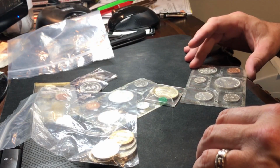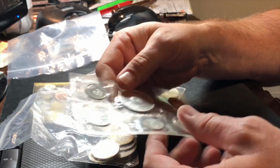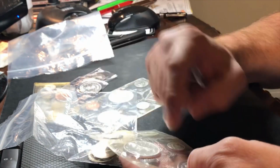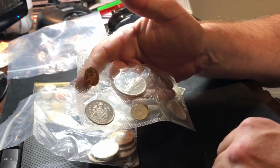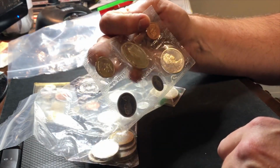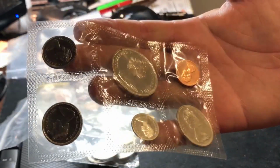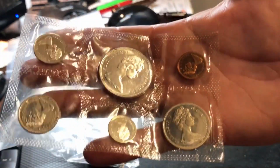So what we have here is a 1966 Canadian mint set, 66. These are 80% silver this year, and so you've got a quarter, a half, a dime, and a dollar. The Canadian mint sets come with a silver dollar as well through 67 at 80% silver, which is pretty cool because it means that there's 1.1 ounces of silver in that mint set. So unlike the US mint sets that have a fraction of that, these contain a pretty good amount of silver.